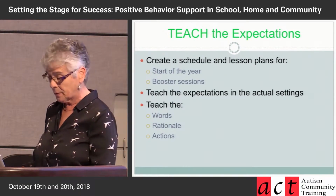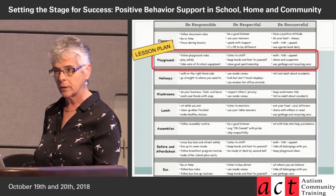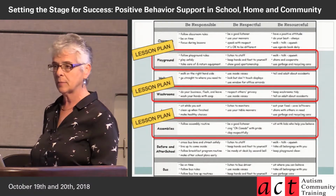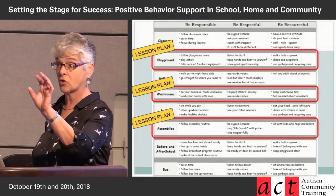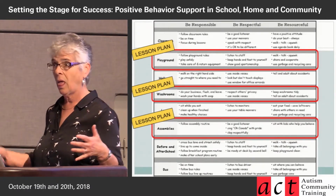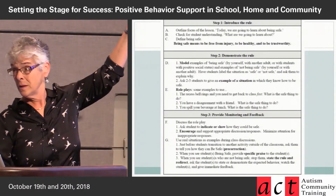So the teachers create lesson plans, literally lesson plans. Here's the playground. There's a lesson plan for teaching the expectations on the playground, and we teach those expectations in the playground, right? Here's a lesson plan for teaching the expectations of how you behave in the washrooms, how you're responsible, respectful, and resourceful in the washrooms, in the assemblies, and so forth and so on. And this happens right in the beginning. This is a great way to use those first couple weeks of craziness in the beginning of the school year, where everybody's like, I don't even know who my teacher is because I've had 4 in the last 20 minutes. This is a great way to use that time because it's school-wide. And so there are lesson plans, and I'm talking lesson plans.